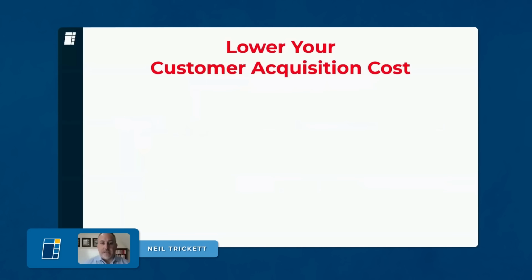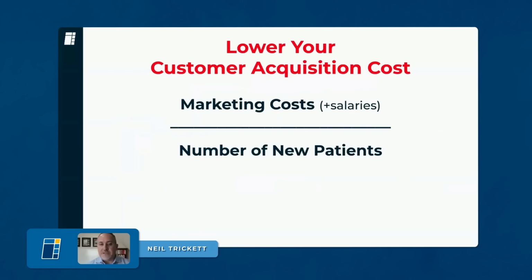First off, let's talk about this. This is something that you need to know as a practice owner and something for you to be monitoring in your practice because it really does affect the profitability of your practice, and that is your customer acquisition cost. What does it cost you to get a patient into your practice? And so this is pretty simple.